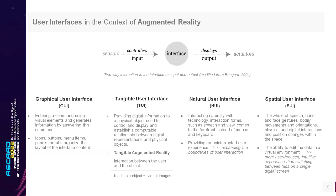In the new concept of integrating naturally with the technology, interaction forms such as speech and view come to the forefront instead of mouse and keyboard. Lastly, within the scope of the user's spatial perception and awareness, the movement within an area can be defined spatially by using spatial user interface techniques. This creates a more user-focused, intuitive experience than switching between tabs on a single digital screen.